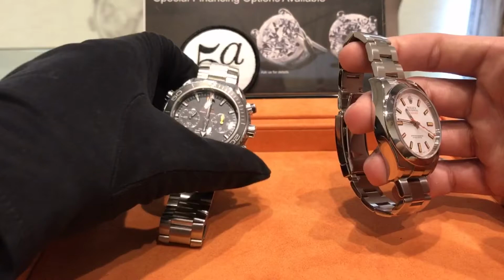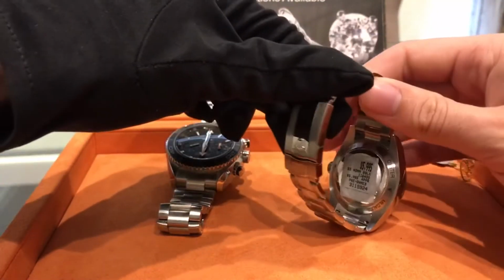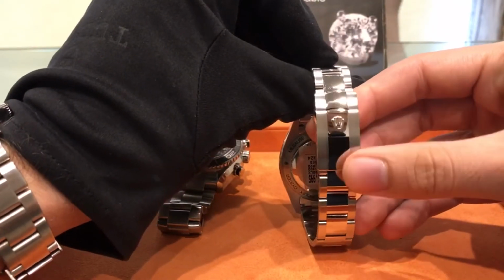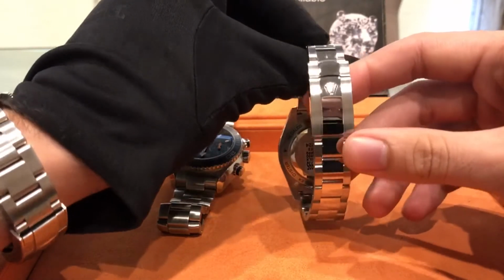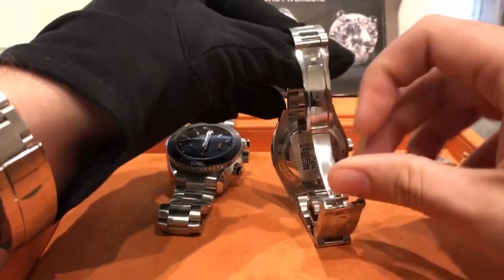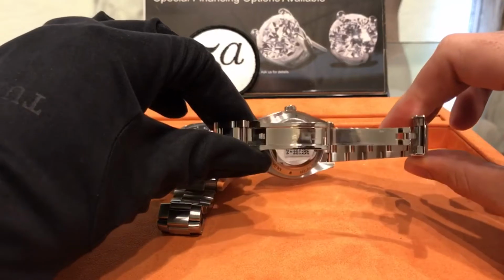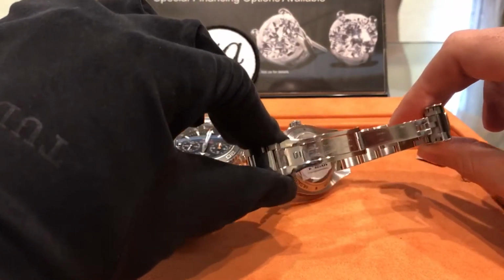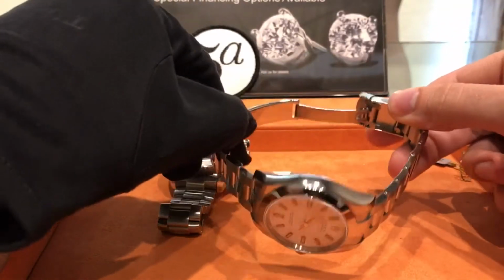So the next thing, let's see the clasp on our Rolex Milgauss here. So we have very pretty center link polish throughout and then brushed on the sides. This is the Oyster clasp, the new version that you'll find on the Milgauss, the new Datejust watches. Very, very pretty, well done finishing inside here as always. Let's see the other end.